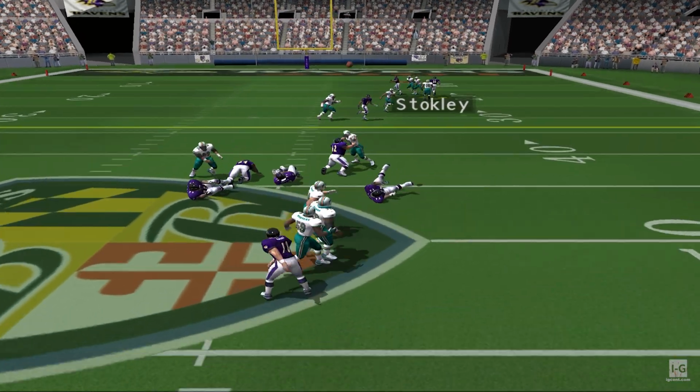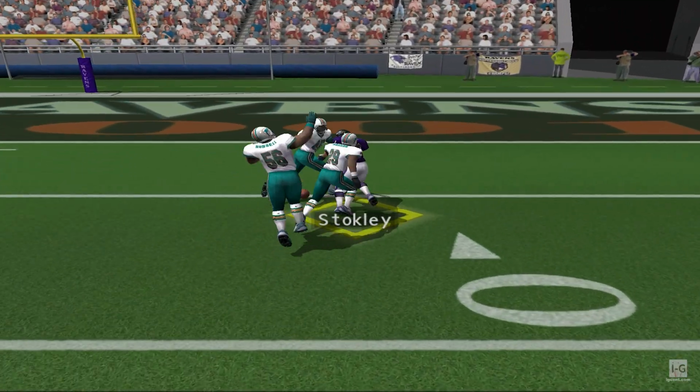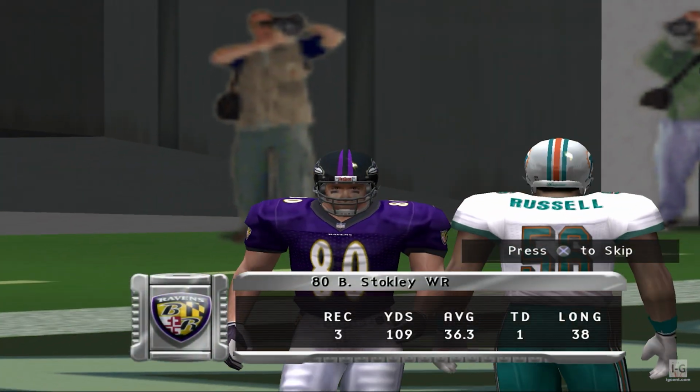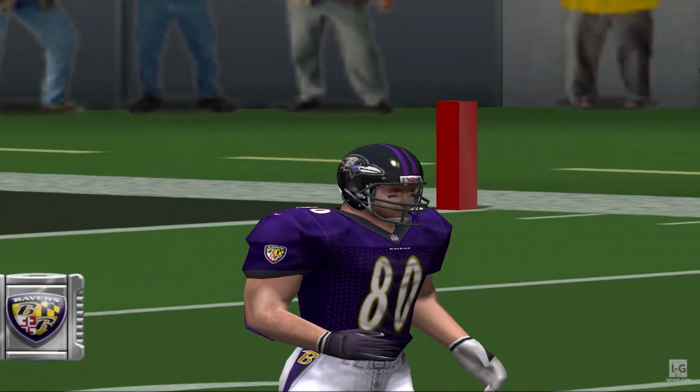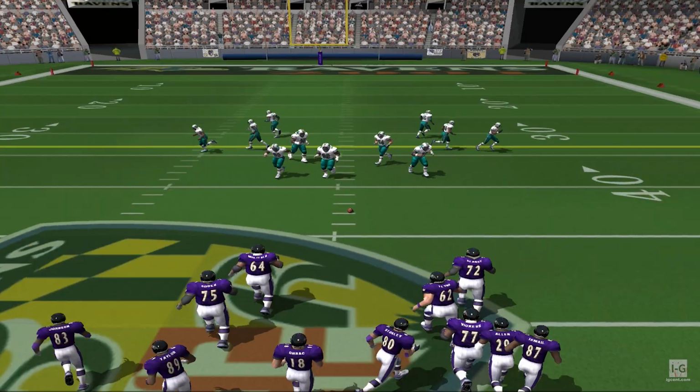Gerbach going to the air. Looking to the middle. It's incomplete. You know, the huddle isn't big enough after a receiver drops a pass like that. He's got to try to put it behind him quickly.